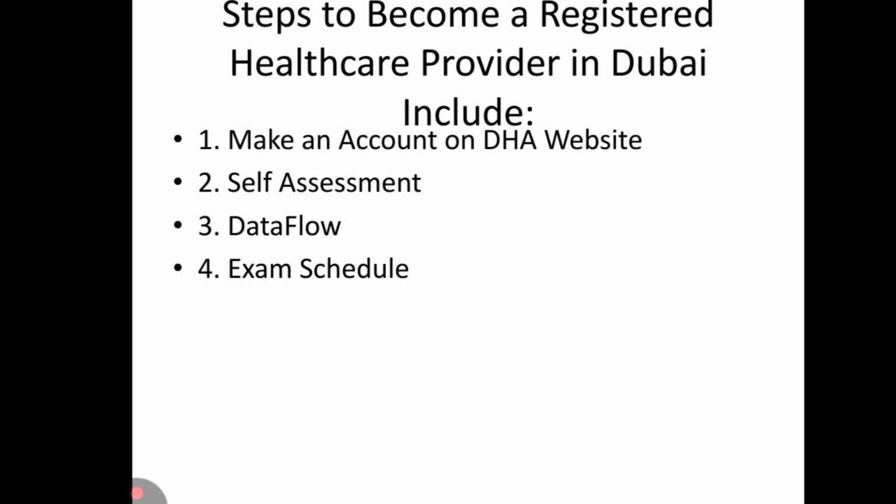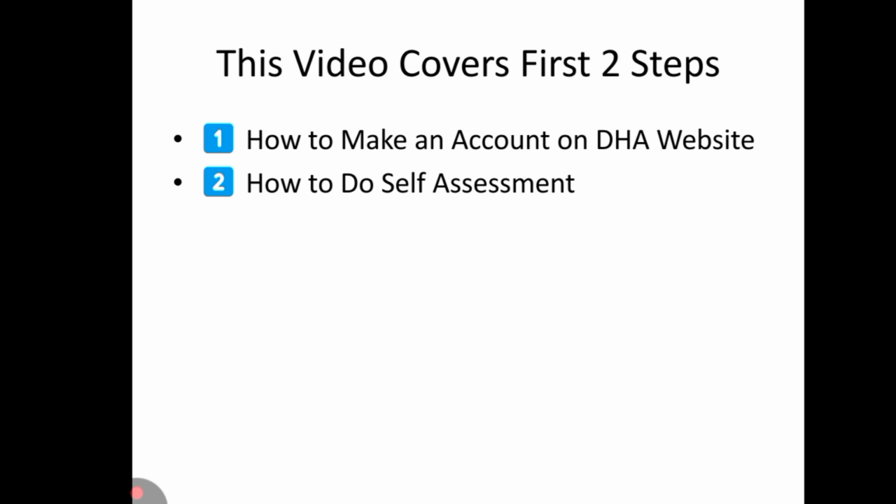Steps to become a registered healthcare provider in Dubai include: Number 1, make an account on the DHA website. Number 2 is self-assessment. Number 3 is Dataflow, that costs approximately 990 dirham. Number 4 is exam schedule. This video covers the first two steps: how to make an account on the DHA website and how to do self-assessment.